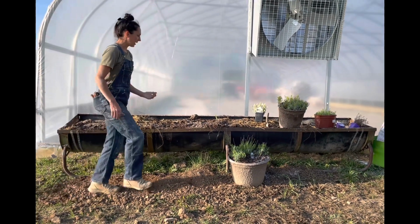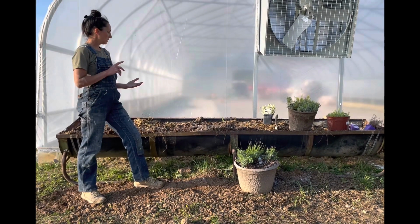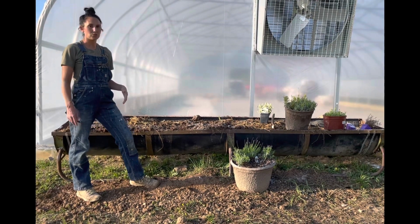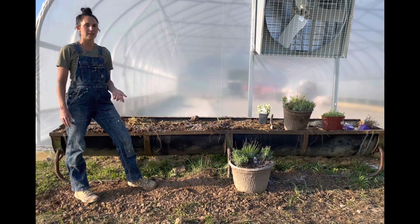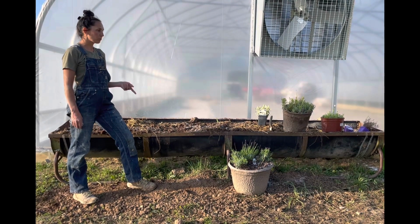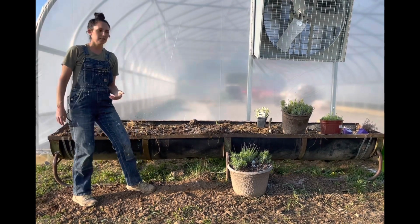I filled it with aged chicken manure, aged cow manure, topsoil, paver sand. Lavender, like I said, it's a Mediterranean herb and it needs well-drained soil, so the sand adds to the porosity and lets the water get through it easy. I added a little bit of lime to make it more of a basic soil.